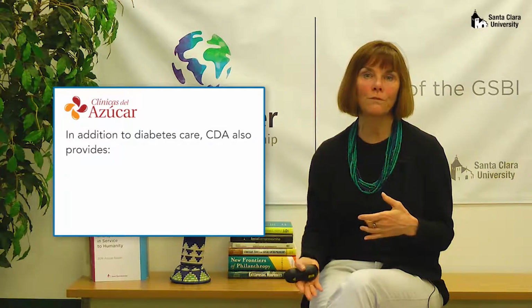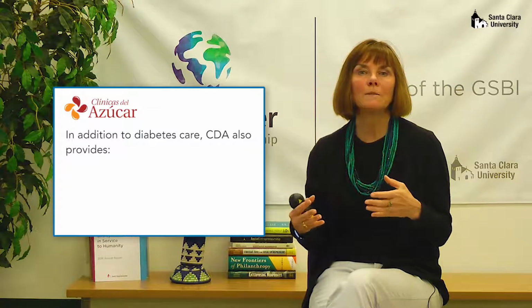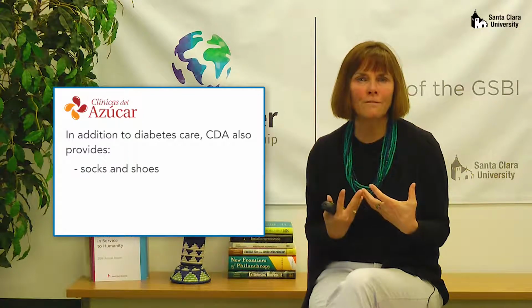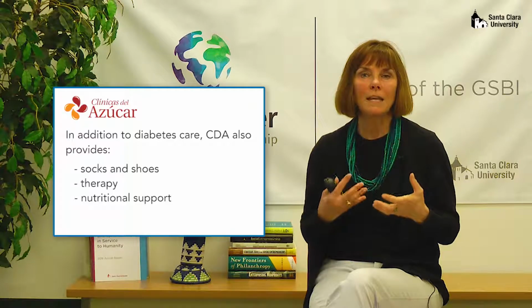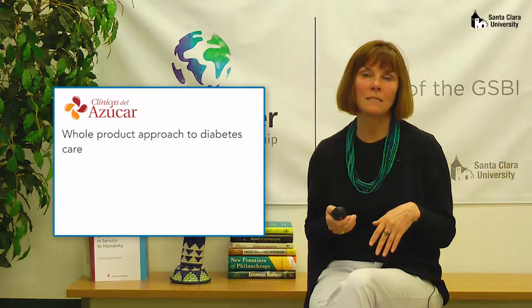But it turns out that people with diabetes oftentimes have foot problems and eye problems. So they actually will look and test for foot problems and eye problems. And in fact, if you go into their clinics, they actually sell special socks and special shoes for people with diabetes. It turns out that, for people with diabetes, it can be rather emotional and hard. And so they provide some therapeutic support as well as nutritional support, helping people with diabetes learn to eat and be able to take care of themselves through nutrition. So they are taking what we call a whole product approach to diabetes care, very reduced cost diabetes care in Mexico.